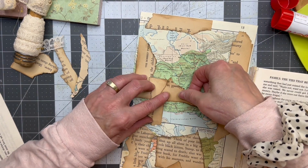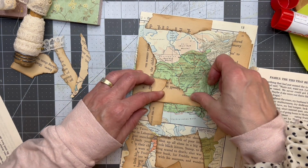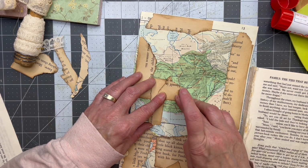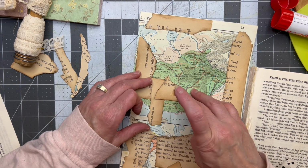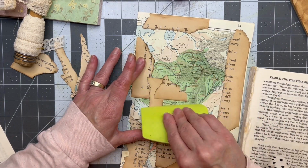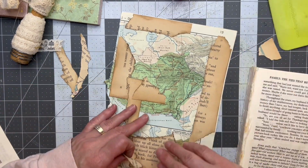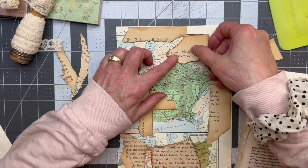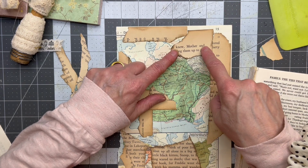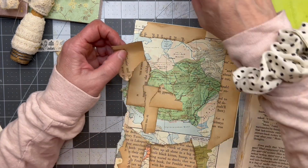I have no idea what I'm doing here, but I'm just going to keep going with the flow of it. Just chitty-chatting. Whoops. Goodness gracious. My finger is gluey, so it's just grabbing the paper and pulling it back. Well, this is kind of fun to use for my scraps, isn't it? Okay, I like that right there, maybe.